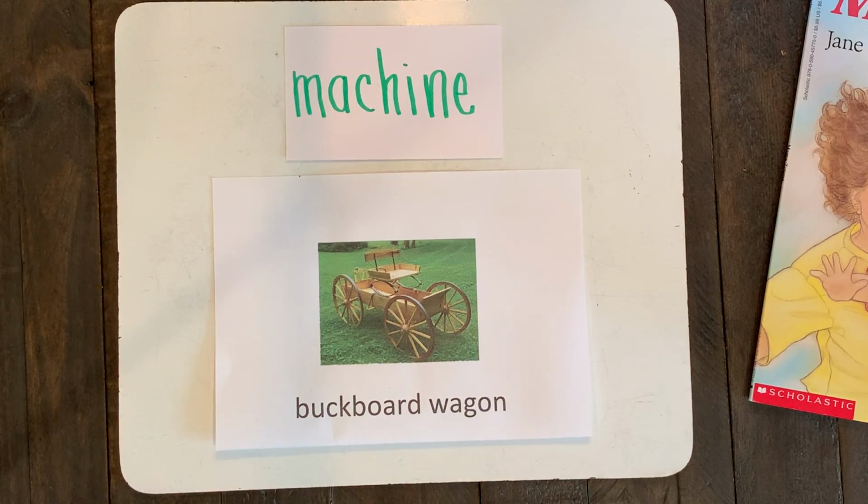We talked about a buckboard wagon, which is something you guys have never seen before. So I printed off a picture again for you guys to see what that looks like. Usually drawn by horses a long time ago.